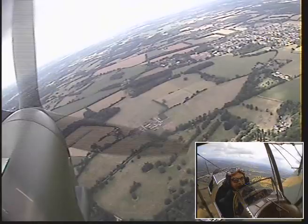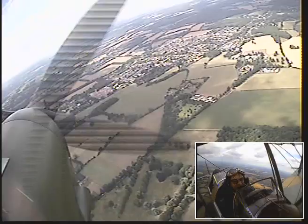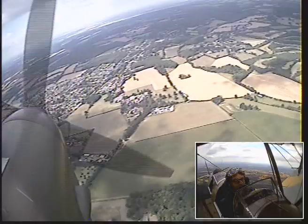That's good. Too much bank, take a tiny bit of bank off, that's it. Now go the other way, keep the nose up. Climbing turn to the left now. Don't let the nose come too high.